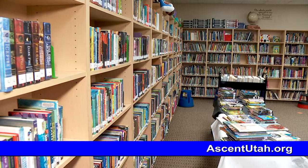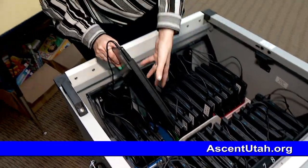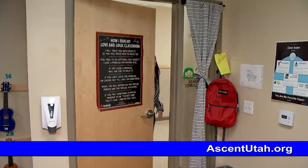At the West Jordan campus, our library is the center of our technology as well. We have these computer carts all around the building, and students have a 1-to-1 ratio as far as Chromebooks are concerned too. So they're able to check them out here at the library, and the teacher then keeps the cart in their classroom and they're able to be stored and charged there. Because Ascent Academy serves kindergarten through ninth grade, we do have a very wide variety of books. Everything from Dog Man up to series that only ninth graders would enjoy reading.